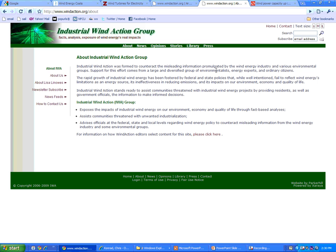A large and diverse group, okay, environmentalists, okay, probably the people that object to it based on harm to animals. Energy experts, now that could be people from the coal industry, it could be people from the natural gas industry, from the electric utilities. So we might want to do more research into that. And then ordinary citizens, well, that could be virtually anybody. If you happen to work for somebody that doesn't like wind energy because it damages their business in some way, you could join and call yourself an ordinary citizen.